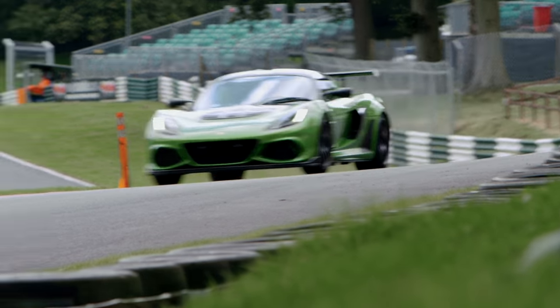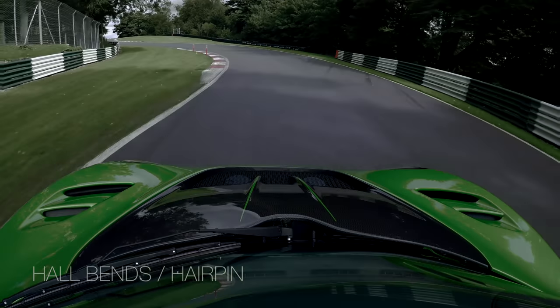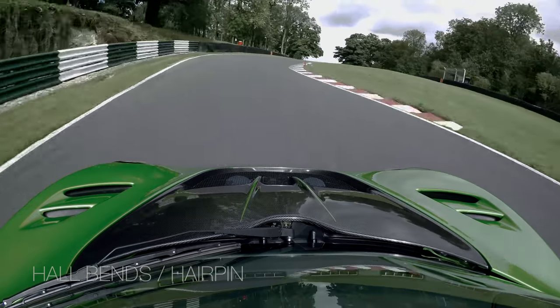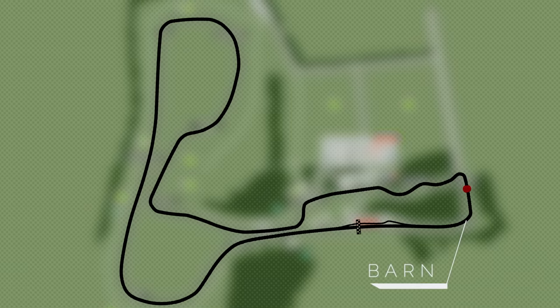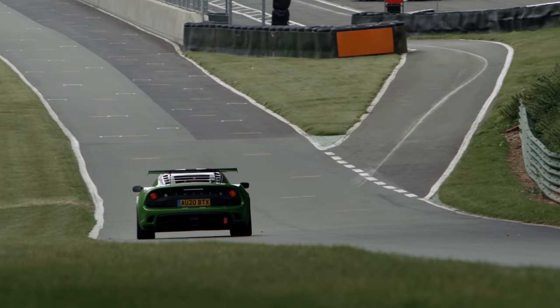No time to dwell on that though, as you have Hall Bends and Hairpin immediately after. A sequence of ever-tightening corners that you have to negotiate wisely before hitting an early apex at Barn and sailing off into the sunset down the start finish straight to do it all over again.